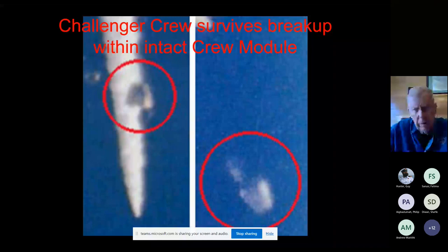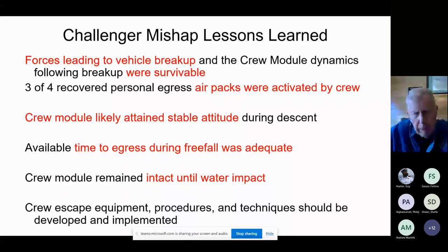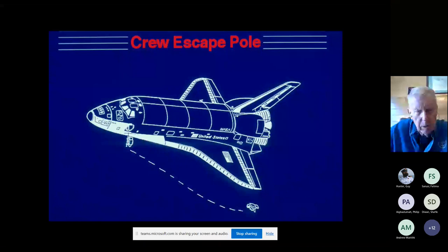So as a result of that, lessons from that, where the crew survived and actually some had performed emergency procedures, even though there wasn't much to do, it was decided that there needed to be a system for crew survival in the case of a breakup. So they came up with this very ingenious modification of the vehicle, which was basically to jettison the hatch on the left side and deploy a telescopic pole, so that this pole would allow them to bail out and get below the left wing leading edge.